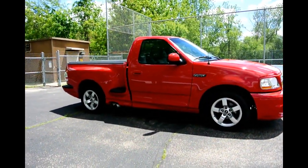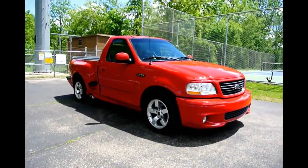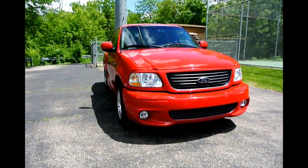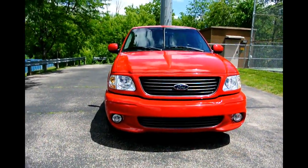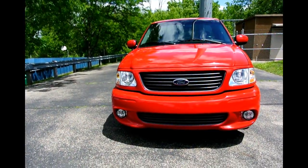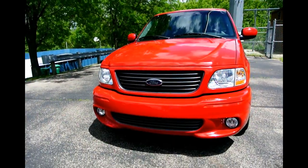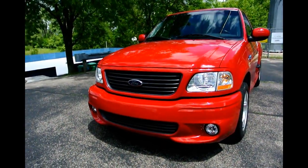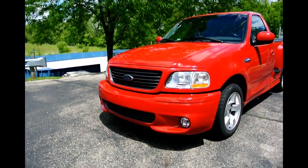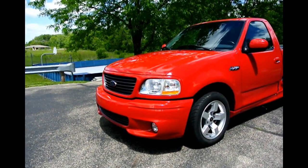As you can see, this Ford F-150 Lightning is significantly different than its regular pickup truck brethren. It's got a different grille. It's got a more aggressive front end, especially with the bumper system with the integrated fog lamps. It's got the new crystal headlamps on this vehicle. If you remember, back in the 90s, most of the headlamps were frosted, and they were one of the first manufacturers to go with the clear lenses that we see on cars nowadays.